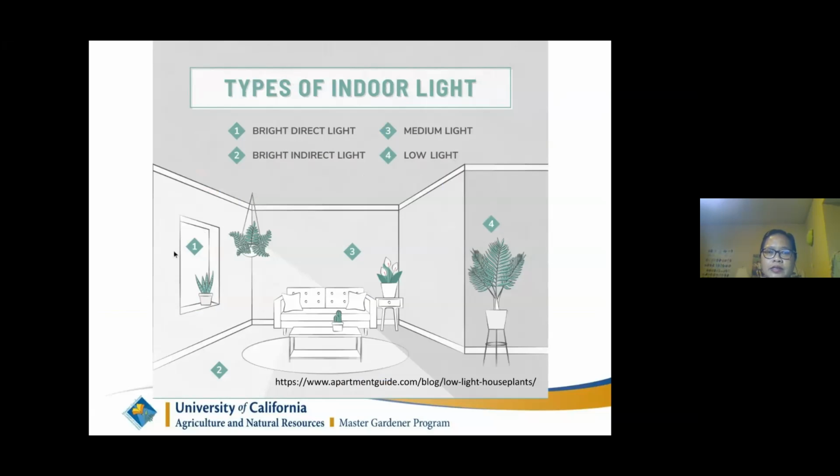indoor light. So number one is a bright direct light, which is right by the window, and then as you get further away from the window or from that wall, you get bright indirect light, you get medium light, and you get low light.